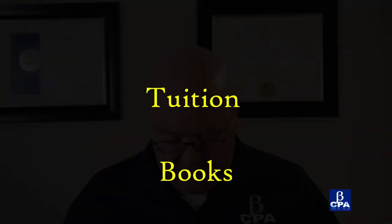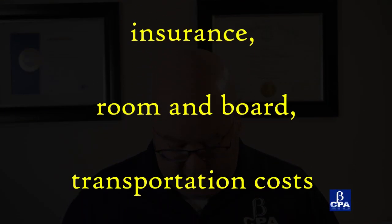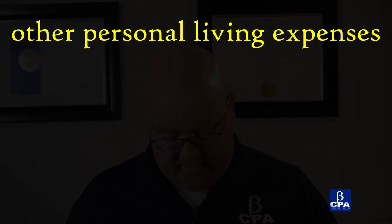There's lots of things they can do with that in order to further their education. Qualified tuition and related expenses include the following: tuition, books, and academic fees which are required for enrollment or attendance at an eligible education institution. They do not include activity fees, athletic fees, insurance, room, board, transportation costs, and other personal living expenses. The cost of courses involving sports, games, or hobbies also doesn't qualify unless it's part of the student's degree program.